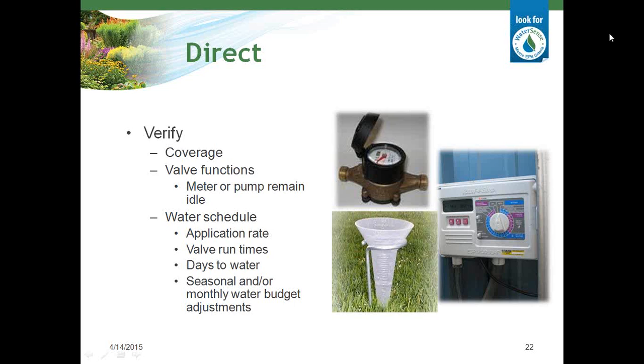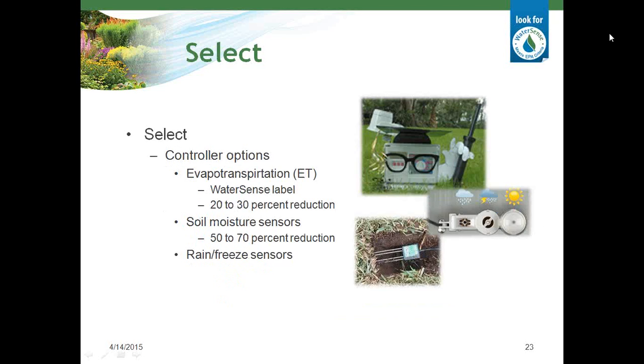So if you're utilizing the water budget or the seasonal adjustment feature, please be certain to talk to your property owner and provide them with a guide that includes your recommendations. This can be really simple, just as easy as writing the adjustments on the invoice. So our next slide is going to give us a quick view of advanced controls.